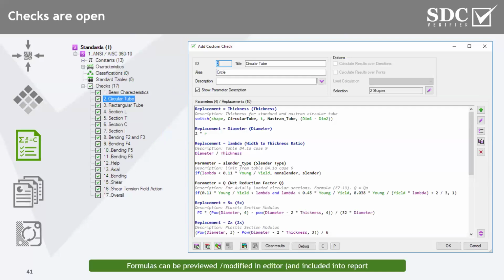So it's also important to mention that our checks are open. SDC is not a black box, and we do not say to you, listen, we are the expert here, so trust us. Your structure is okay or not okay. That's not how we work, and this is also a huge benefit that is always mentioned by our customers, that they have the understanding of what results they are getting and where they are getting them from.